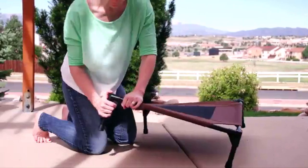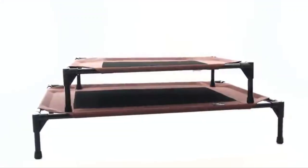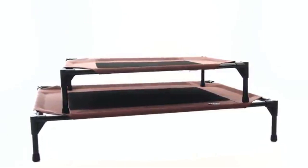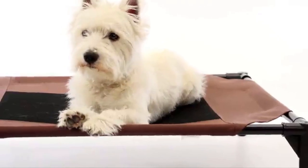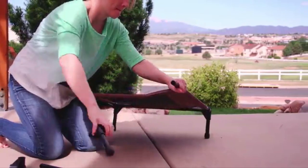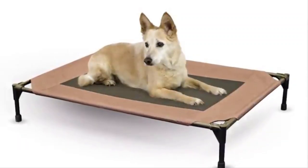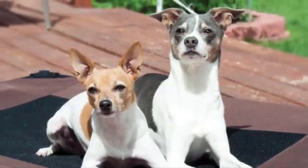The K&H Pet Cot is both lightweight and extremely durable. In fact, both sizes can handle over 150 pounds. The water-resistant fabric makes it ideal outdoors, and the breathable no-snag mesh in the center will keep your pet comfy, dry, and cool. We have one indoors and another one outdoors for Schmoopy. The best part is that it disassembles and rolls up in seconds to take along with us to the park and for camping trips. The Pet Cot by K&H. Schmoopy tested, Schmoopy approved.